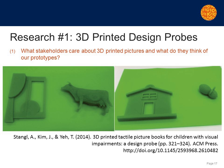So the results of this research were really starting to understand who is interested in using 3D printing for the development of accessible tactile graphics and pictures. And we had a lot of scholars, a lot of parents, librarians, other individuals reach out to obtain samples of this.